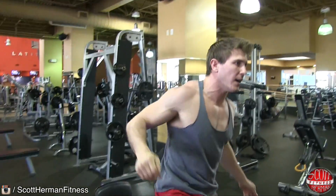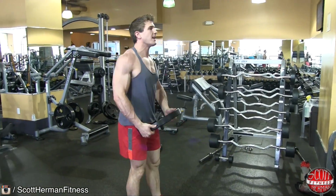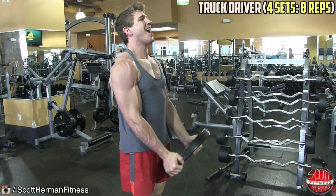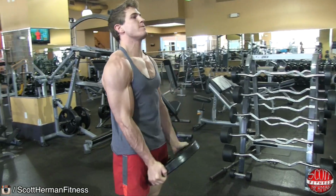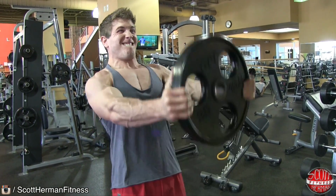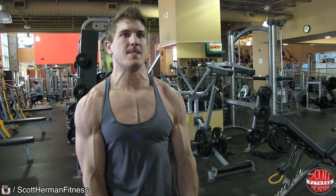Now we're going to go right into the superset. So we're going to do one more exercise, and this is something that I like to call a truck driver. Now I'm only using a 35-pound plate here, and by the time you get to this exercise, your shoulders should be fried. And again, when doing this exercise, something you want to keep in mind is keeping your core tight as you lift the plate, twist, and bring it back down. Keeping your core tight is going to help you have the power to lift the weight and twist it, and even try to go a little heavier even if you're fatigued.